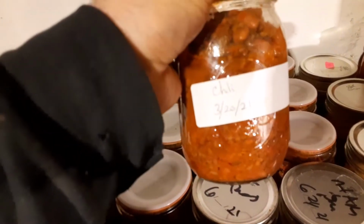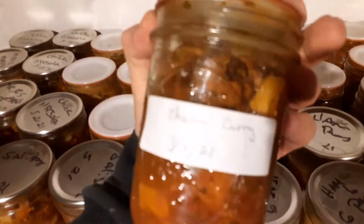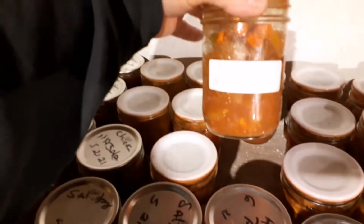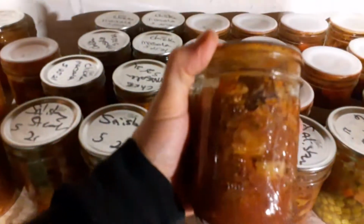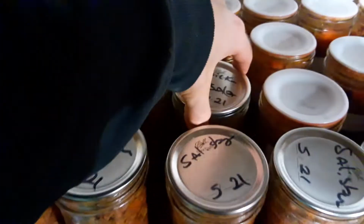I have some chili, the ham and peas. What's this one here? I think this is chicken curry. Chicken curry. Sweet and sour pork. My Salisbury beef. Chicken marsala.